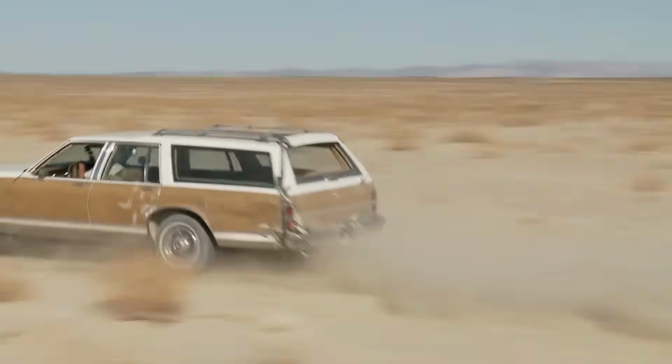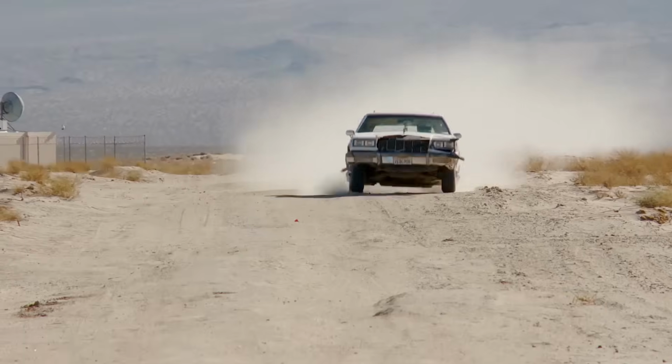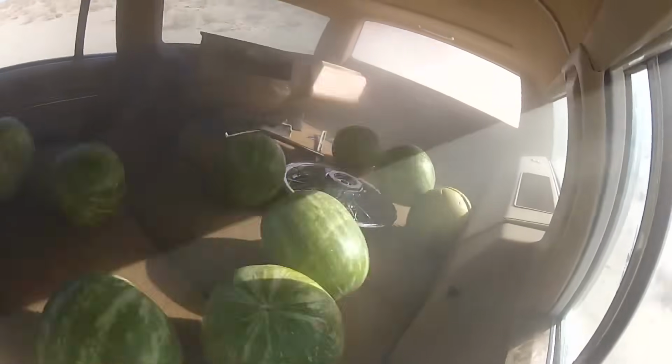David went first, and the wagon actually looked like it soaked up the bumps pretty good. Although you could see watermelons in the windows bouncing up and down, which was pretty funny.